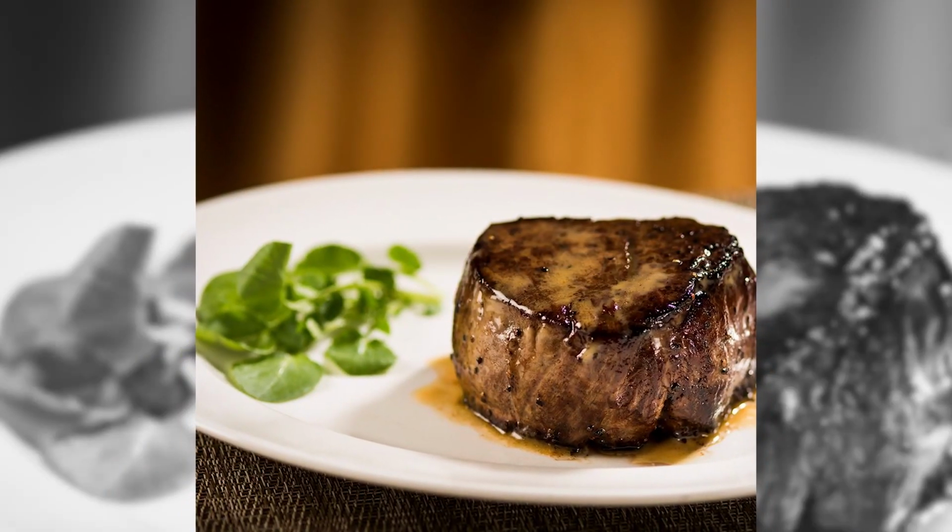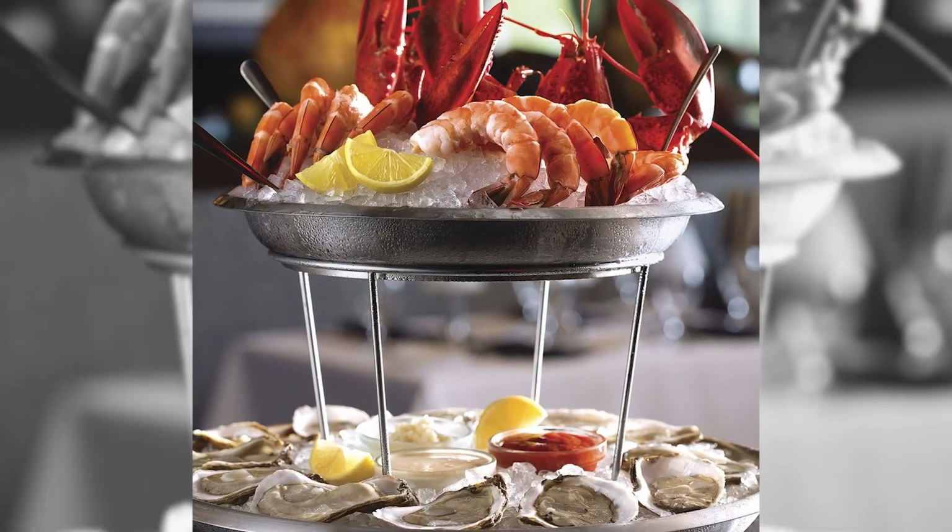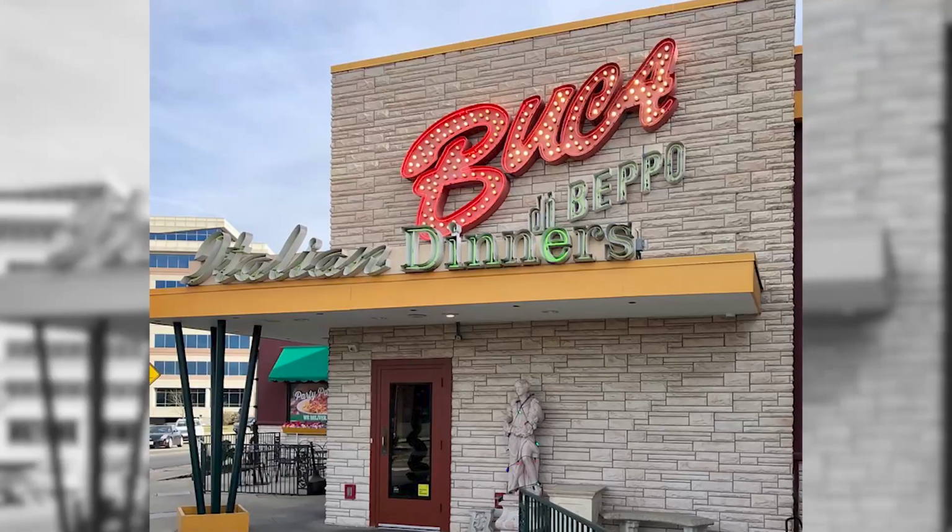So if you have been to a Capitol Grill before, you'll know what to expect. Great steaks, seafood, and valet service there in front of the restaurant. And these are both within that Rookwood area. Another one of our favorites in Rookwood is Buca di Beppo.